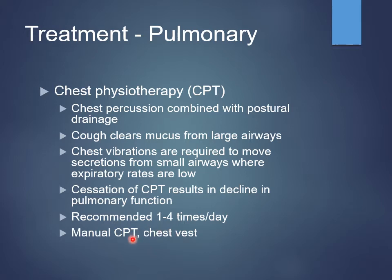And oftentimes this is what leads them to have an exacerbation, where they're just building up this junk over time. They're not doing their physiotherapy like they should, and they have to come in and see us. And again, as mentioned, there are either chest vests that they can use, or they do manual CPT.